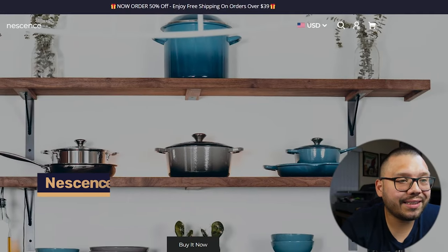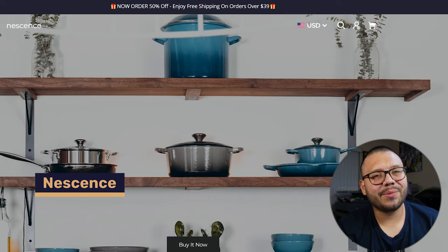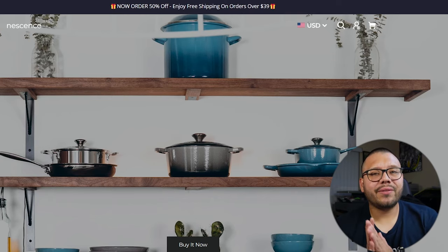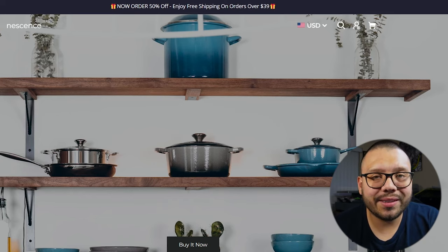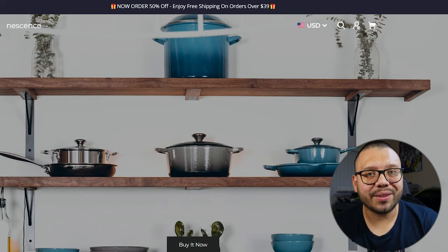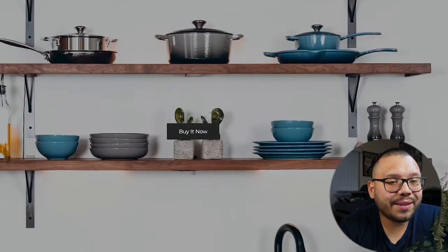Next up, we have Nescence. I'm not entirely sure how you pronounce it. A lot of these stores have really weird names. When you come up with your store, make sure you have a name that's easy to say, easier to pronounce, and when you have a name that's easy to pronounce, it's also a lot more memorable. It's easier to remember. But the first thing that we see is a few different pots and pans.